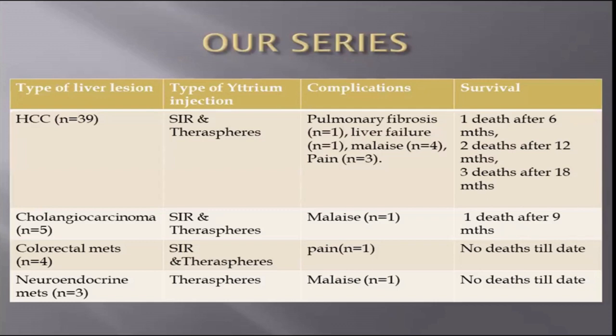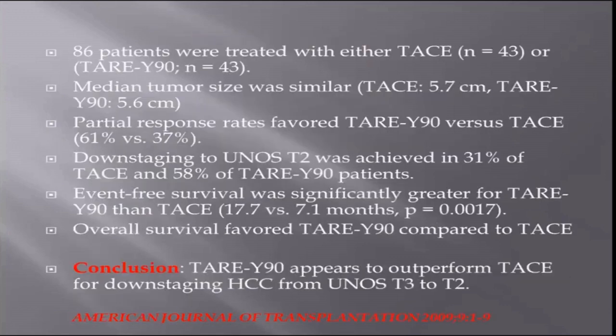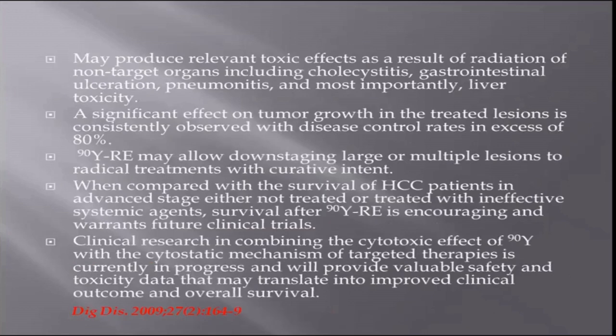Majority of our selective internal radiation therapies are for HCCs, but they're even using them for some cholangiocarcinomas, colorectal mets, and even neuroendocrine mets. The literature, as you can see, is in favor of internal radiation therapy. They've still not made it into the BCLC criteria, but like Gunjan rightly mentioned, slowly it will make its way through.